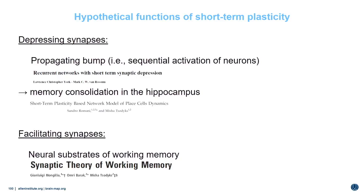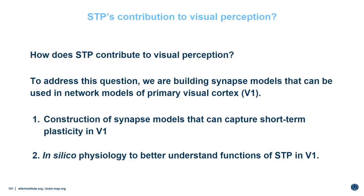For example, York and Rodham showed that depressing synapses can induce the sequential activation of neurons, or a propagating bump. This propagating bump can account for place cell activity observed when animals are resting. Also, facilitating synapses can serve as working memory. So we asked, what are the functions of short-term synaptic plasticity in visual perception?